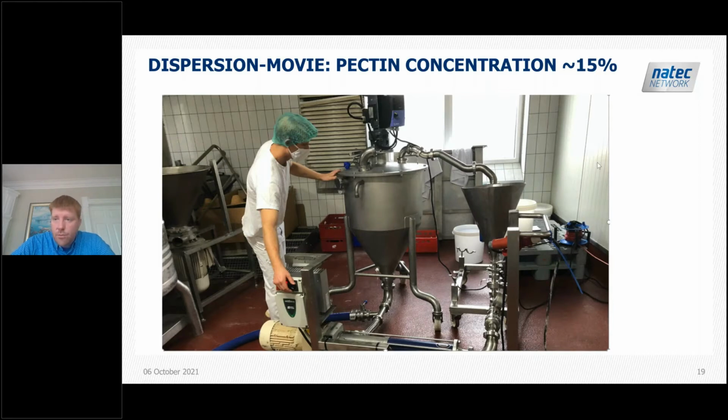So from that end, we're able to look at the pectin mixing and the process there.